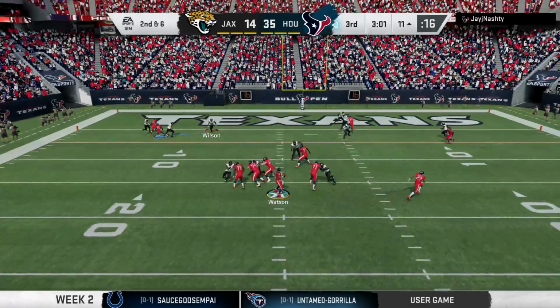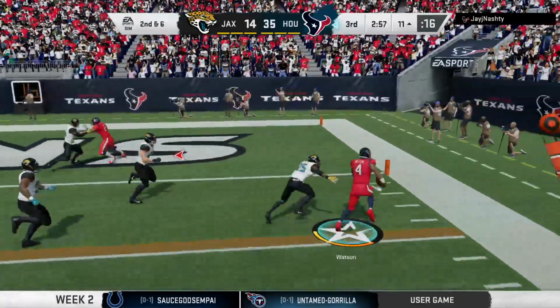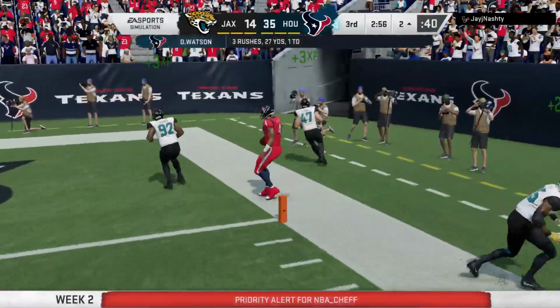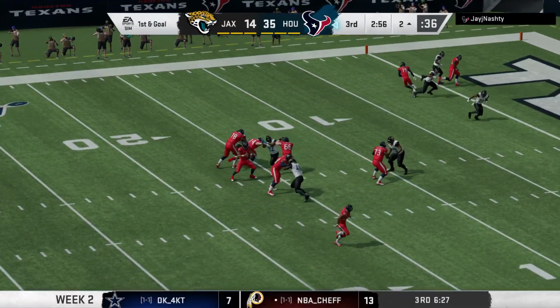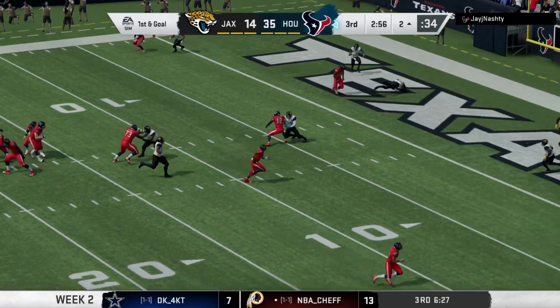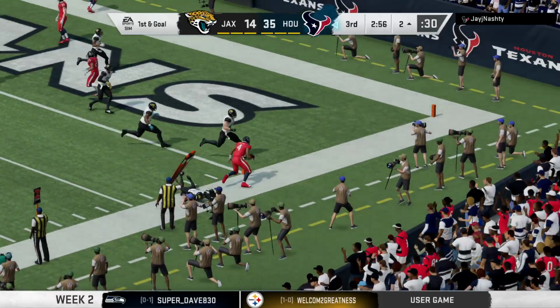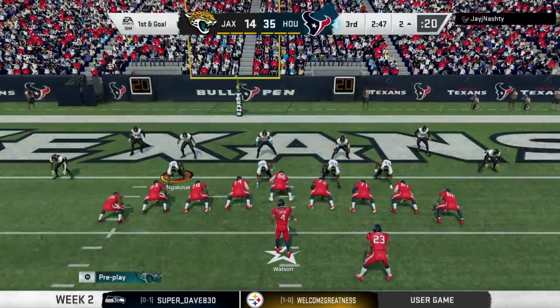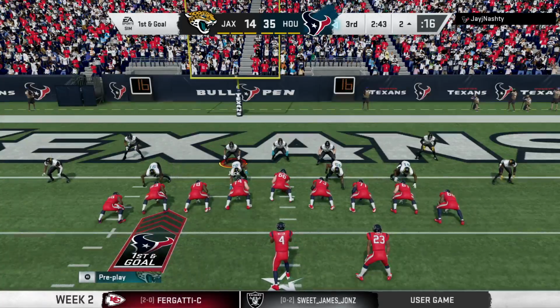To throw on 2nd and 6, Watson. Deshaun Watson, so multi-dimensional, able to scramble for the first. That was an excellent job of recognizing the situation. His first read wasn't there. Heck, his second read wasn't there. But he bought himself a little extra time scrambling out of the pocket, got to the sticks, and picked up the first down.